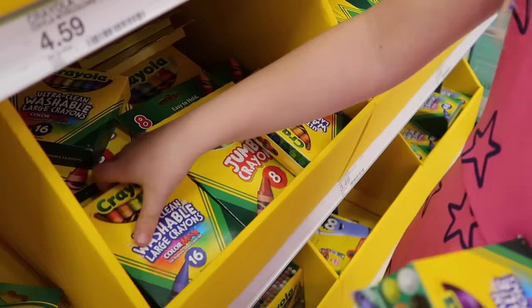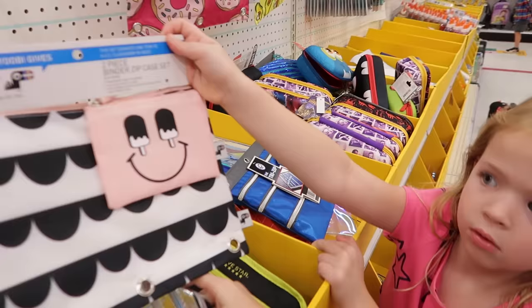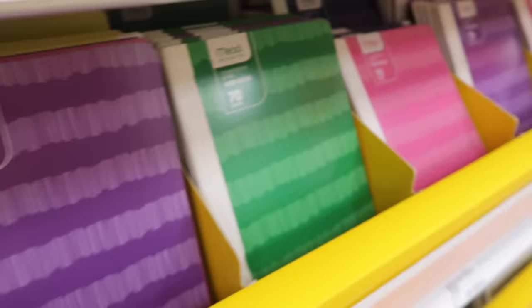Two. One American Studio pencil pouch. All right, let's go try to find that. Wow, it is picked over here, guys. Is this American Studio? No, American Studio must be a brand. We're having trouble with the composition books. We need to get composition books in five specific colors, wide ruled, marbled front, 100 pages, and we only see 80 page composition books that are wide ruled. So I guess we're gonna have to make another stop and try to find these somewhere else.